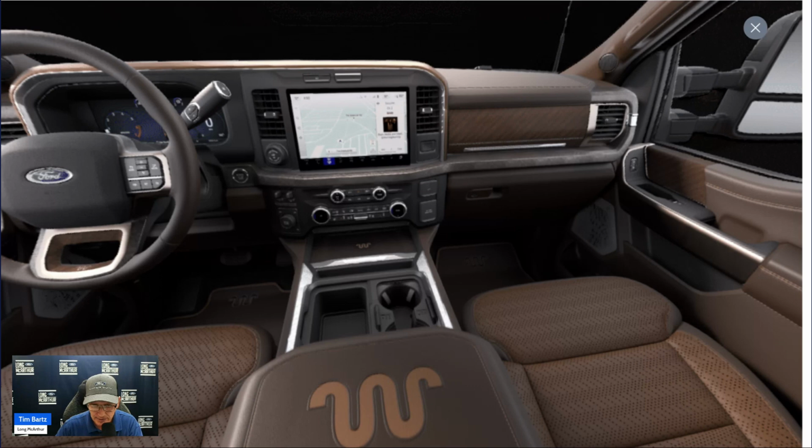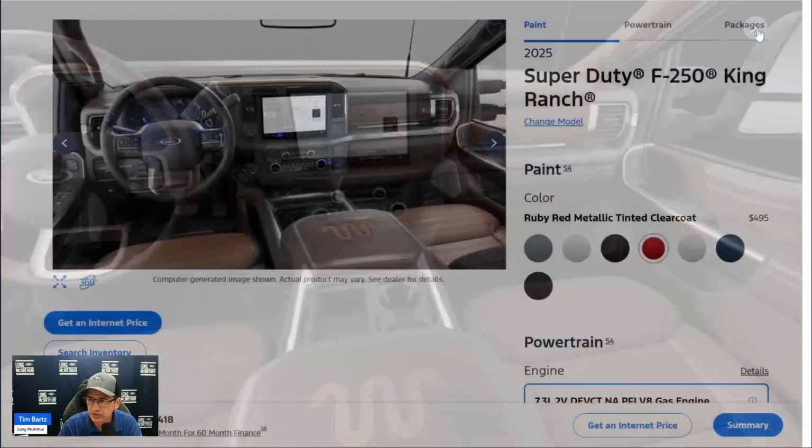Ford Pass app also is free. So you can remote start the vehicle, unlock and lock it, schedule remote start times, locate your vehicle, check the status of your vehicle, like your tire pressure and your fuel and that kind of stuff, and give you notifications as well on different things for your vehicle. So there you go. Now, a couple standard packages I want to talk about.